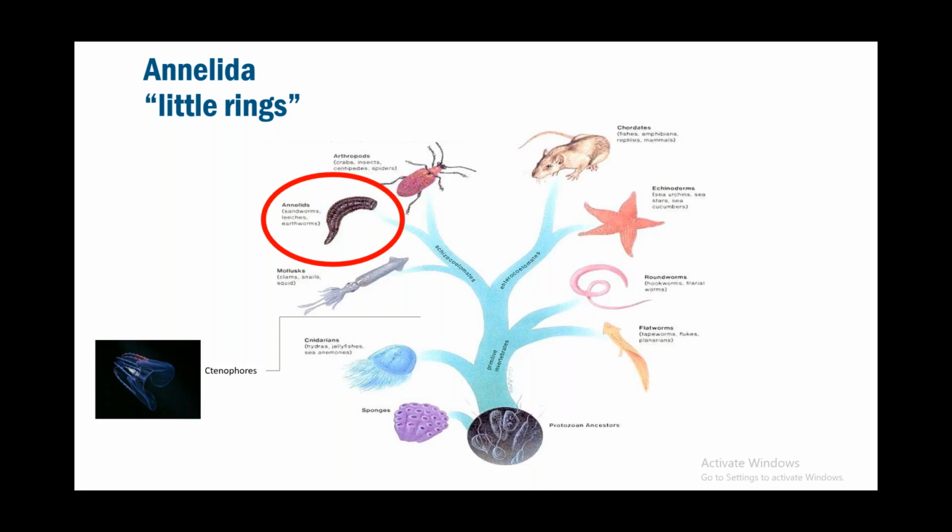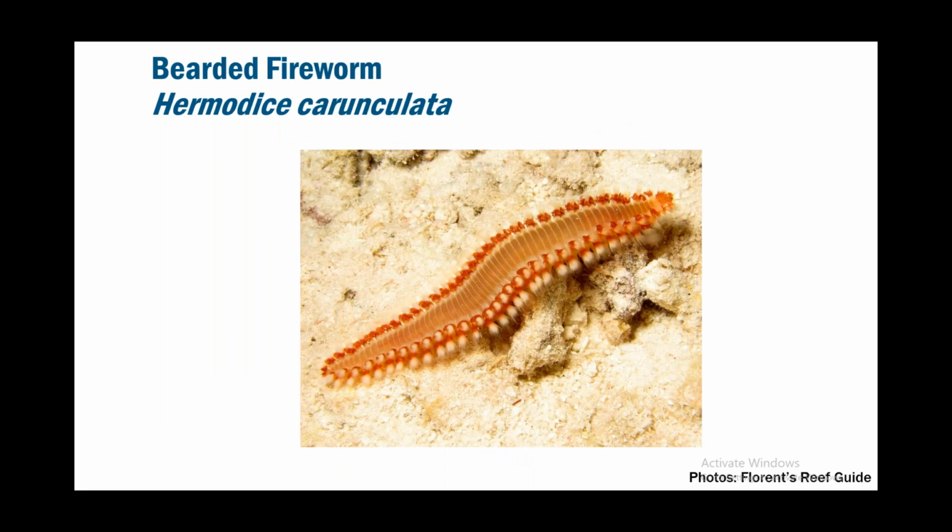And if my slides would advance, I will start you with the bearded fireworm. So this again is one of those polychaetes, and you can maybe guess why it's called those many bristled organisms, many bristled worms, by all of these bristles that you see along the side. I guess people thought that this part at the front maybe looked like a beard, but either way, when you see these, you can think, oh, it's a polychaete because it has many, many bristles throughout.